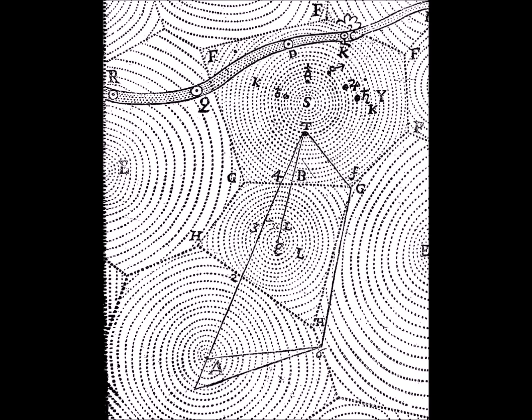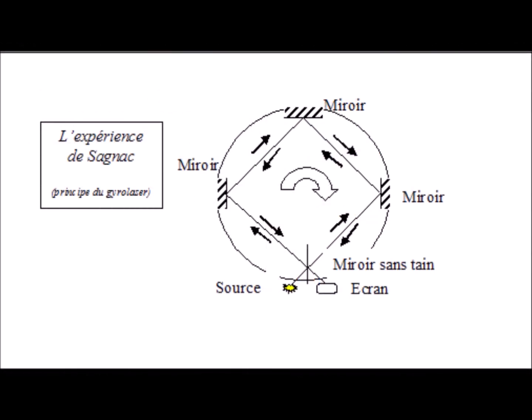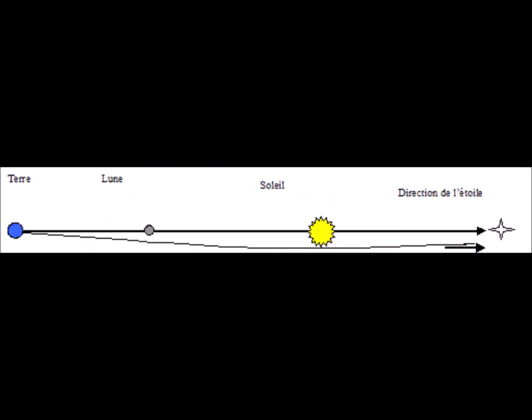Before going into the detail of this theory, it should be recalled that Descartes' theory explains the Michelson and Sagnac experiments in a perfectly obvious way. Most remarkable is that Descartes had foreseen the deviation of light by the Sun.